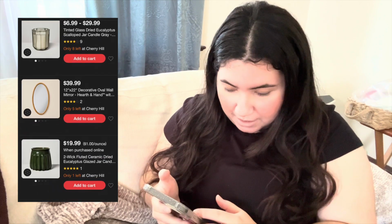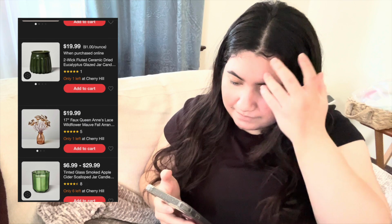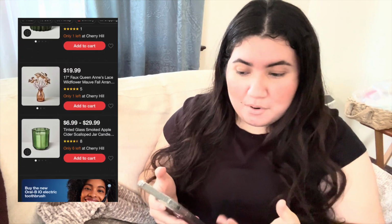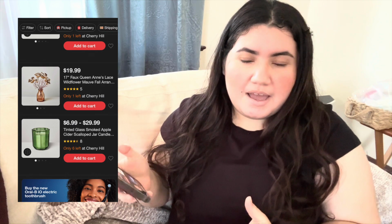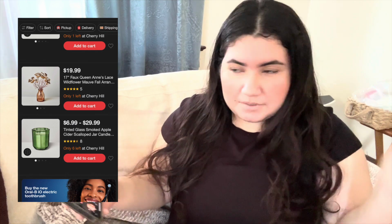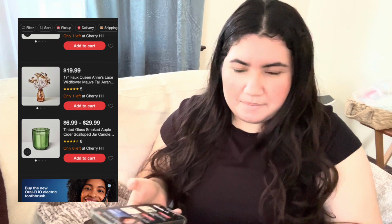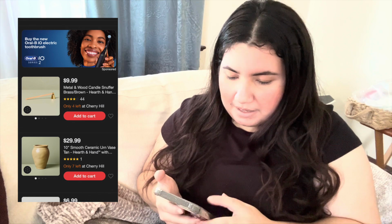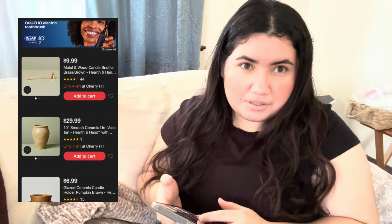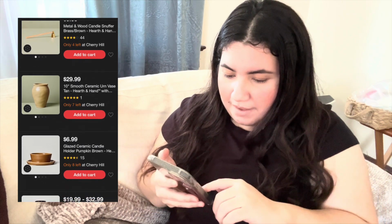And they have this interesting oval mirror, as well as a floral arrangement and a vase, but you could also do it yourself because they have the vases and the dried florals inside of Target, so you could do it yourself and have it mixed. And then they have a candle snuffer that's so cute for decorating on your coffee table or on a bookshelf.